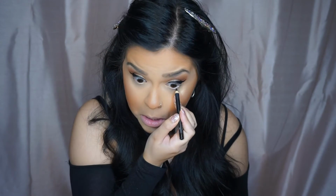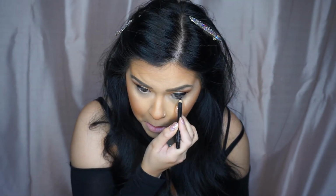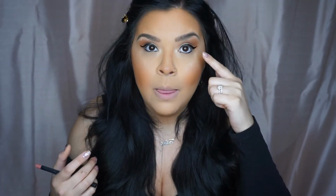Then I'm gonna just take a black kohl eyeliner and fill in my waterline with it, top and bottom. My camera stopped recording. I don't know if you guys saw that, but I just filled in my top waterline and my bottom waterline with a kohl pencil. And then for the sake of the video, I'm going to do my lips because I can't stand to look at my lips like this.